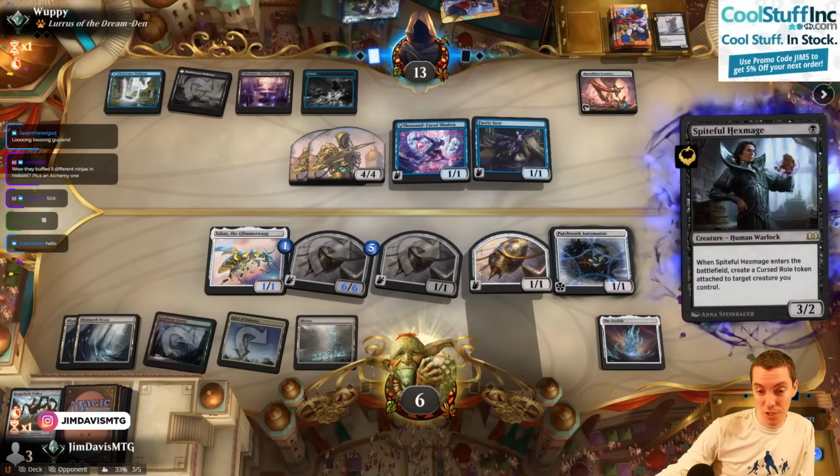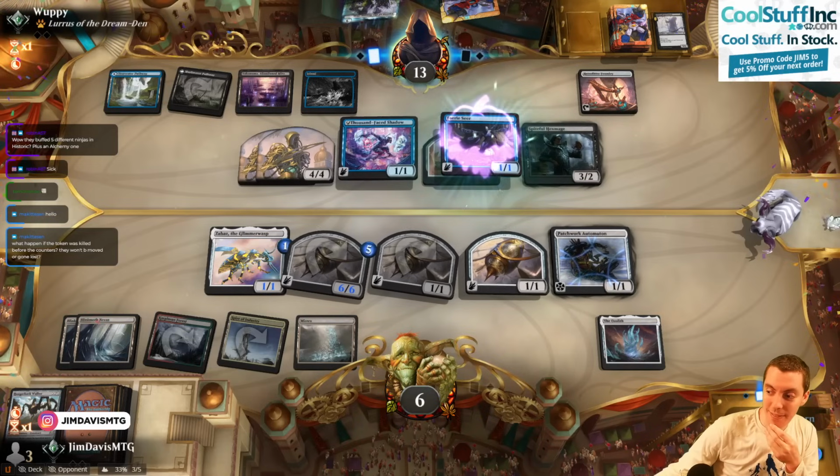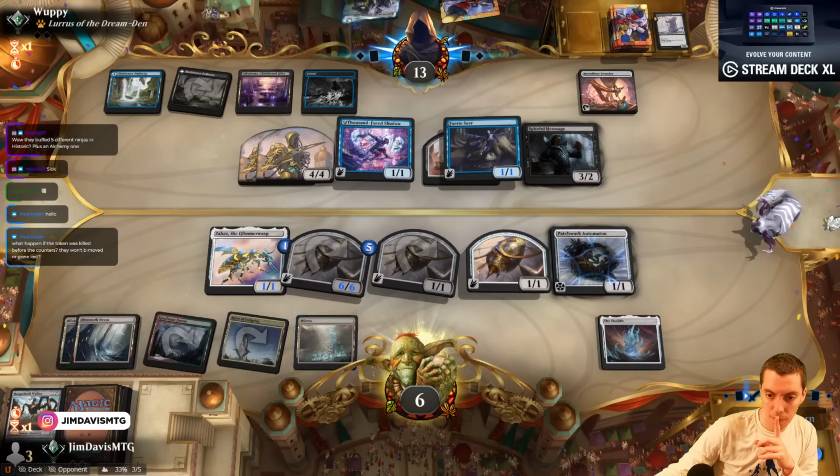Spiteful Hexmage. Damn. The Froggut is also cast. Alright. Token was killed before the counters. They would not be moved.